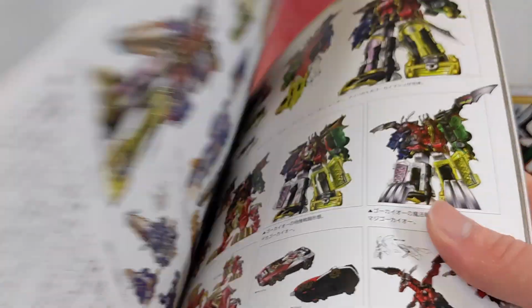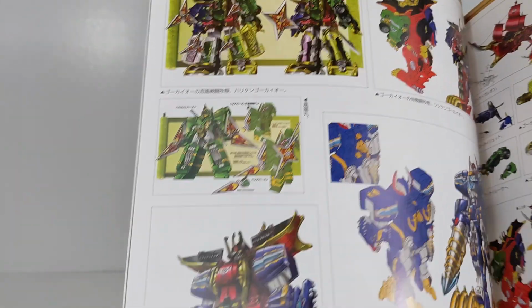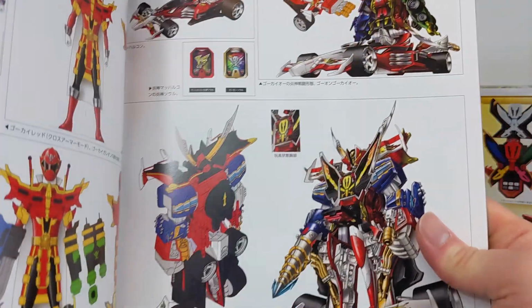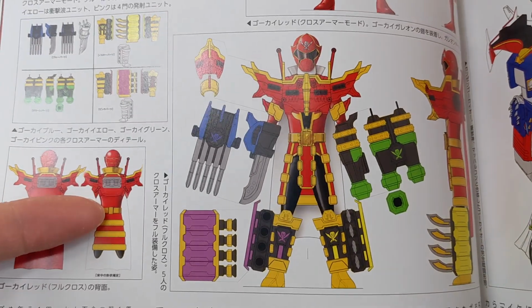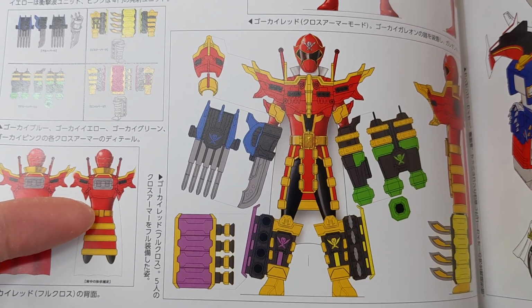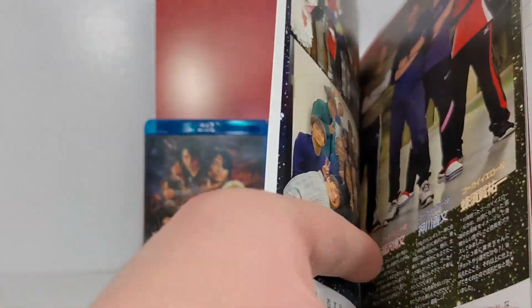So, there's all the different combinations of Gokaioh and Gorijin. What else we got in here? Of course, we got Kanzen Gokaioh and Mahokin. And then you get the cross armor, which looks so sweet. I cannot wait to own the Shodo figures of this. I'm happy that I pre-ordered that. And then it kind of looks like the last couple of pages in here.